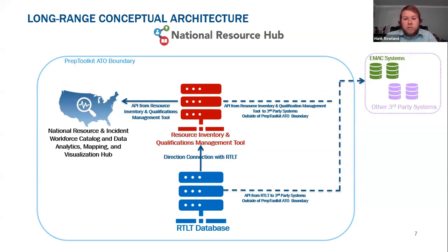And then the qualifications management is One Responder. So it's bringing those two capabilities into one interface that allows you to use that whole resource management process. You've got your people being qualified, and then maybe they're part of a strike team, so that pushes right into the strike team within that resource inventory. So all in one spot.